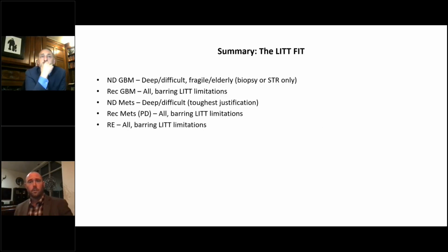So this is a summary of the LITT fit. I know we took a little bit of time here. Hopefully the discussion was useful. Newly diagnosed GBM, I think the best place for the laser is in people with deep or difficult to access lesions, or potentially in those who are a bit more fragile or elderly, folks that you might consider just biopsying, presuming they have a small enough, focal enough lesion for the laser.